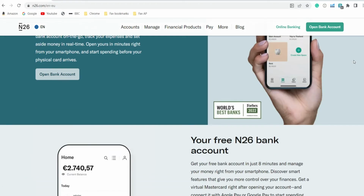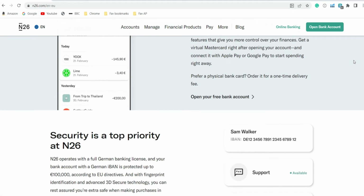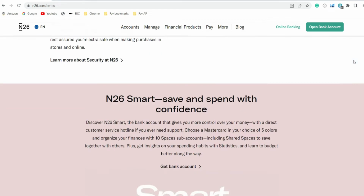So today we'll be talking about N26. N26 is one of the longest-running online digital banks. It's been here since 2013. It was founded by a German company and it's headquartered in Berlin.